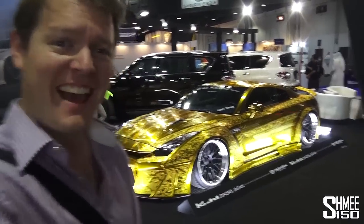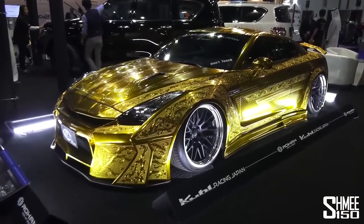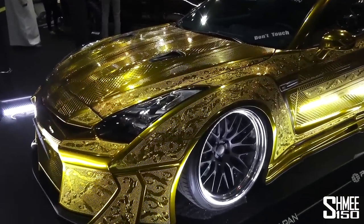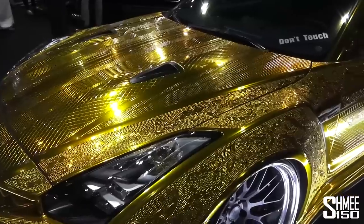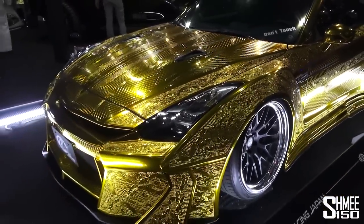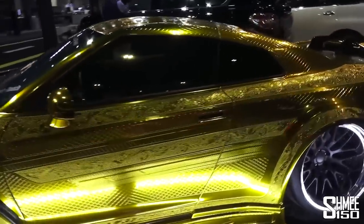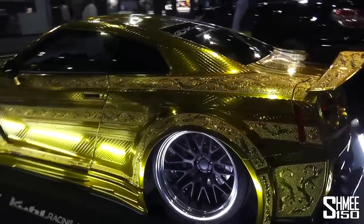Shield your eyes, guys. Take a look at this GTR that is, well, metal painted silver and then gold, that gives it the most reflective surface you could imagine. It's got all of these different engraved patterns all around the car. That is most striking, presumably very, very delicate. Just look at it.